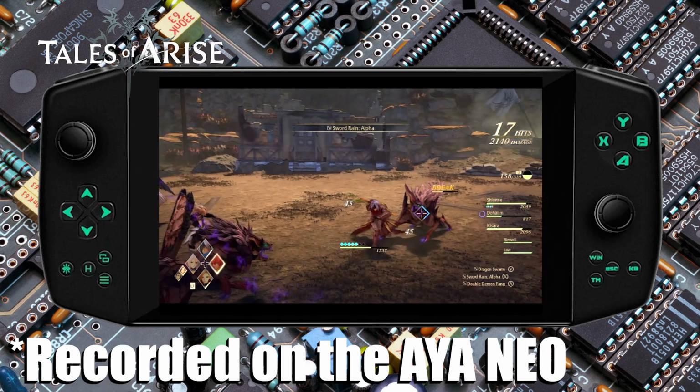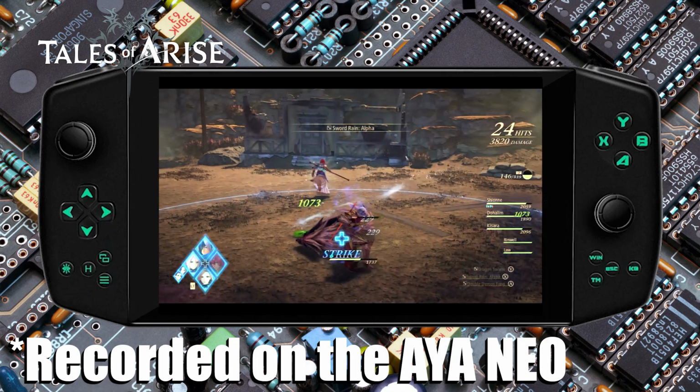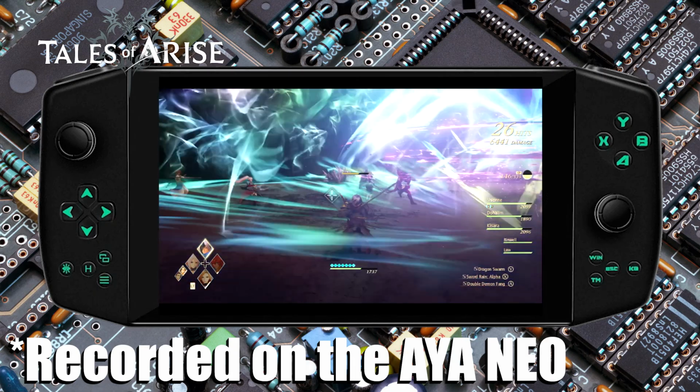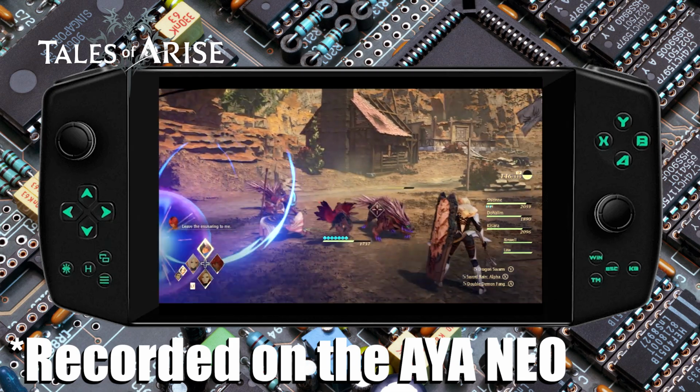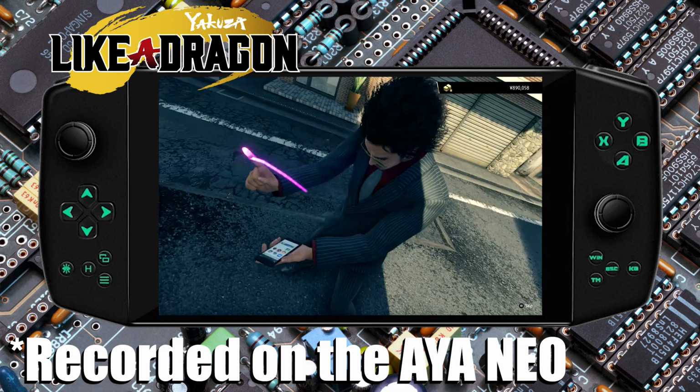Now you're wondering about battery life, aren't you? It can squeeze out about 2 hours on a full charge, and lowering the power plan can extend that. So while not the most extensive, it's just enough for lunch break sessions, doctor office visits, and couch play while my wife binge watches Vampire Diaries. The Neo provides spurts of on-the-go gaming.